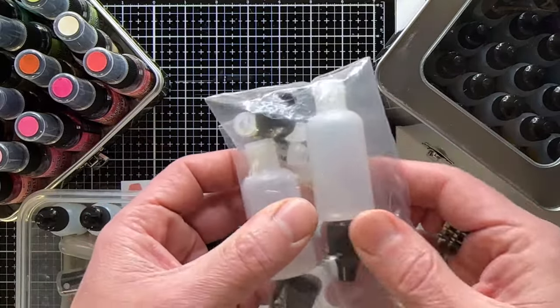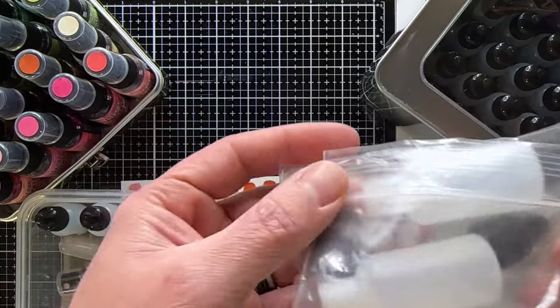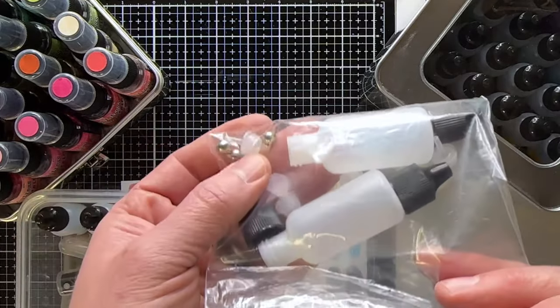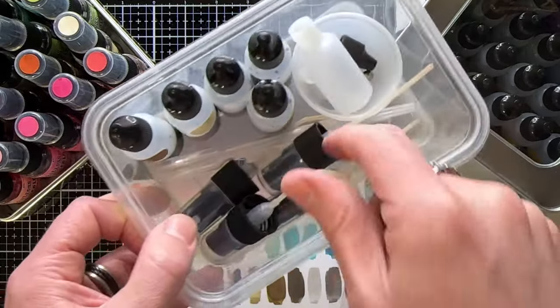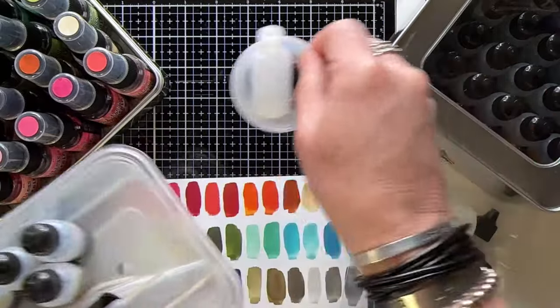They're like a high density bottle, with the little plastic nib, the cap, and a little stainless steel mixing ball. You can purchase these. Again, Ranger has them, but I think there's a lot of retailers. Simon Says Stamp might even have brought them in. Oh, cool. So you can buy the bottles. You can also buy replacement sprayers. You can buy spray bottles. There's a lot of things that you can do.